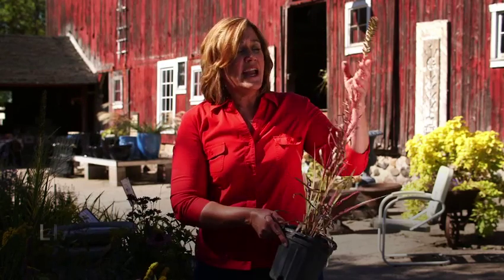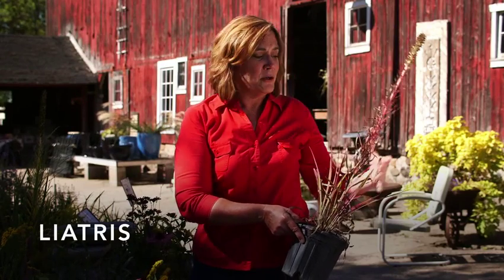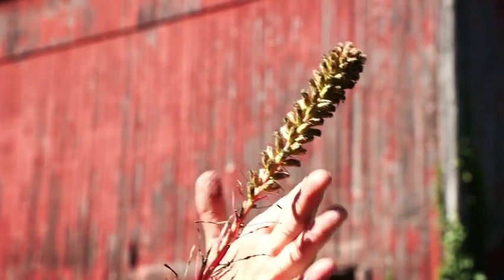You can see that the liatris, the summer early fall bloomer, is starting to show some fall color. Great in the garden. Vertical spiky interest for a nice accent. White or purple spike-like flowers that provide nectar for the butterflies. And the seeds, if you let these seed pods develop, they'll be fluffy and bring in the birds. Again, good for winter interest, for you to enjoy and the birds.